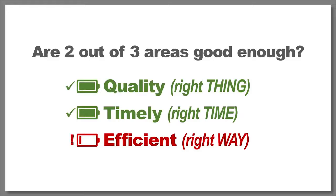So what if we're only good at 2 of those 3 areas of doing the right thing, at the right time, and in the right way? Well, if we're really good at quality and timeliness, but we're kind of weak on efficiency and doing it the right way, well, again, we're probably going to be very expensive to operate, and we can't continue that for very long. If we're expensive to operate, we're going to either have to increase the price, which minimizes that value in the customer's eyes, or we're probably going to be tempted to compromise the quality or the timeliness of how we're delivering it to our customers. Something's got to give, is the point.